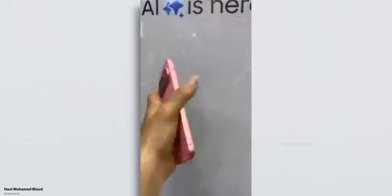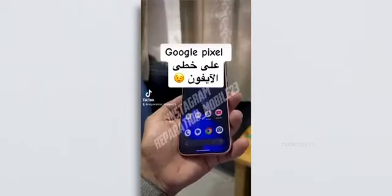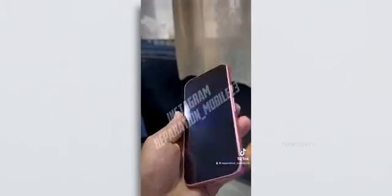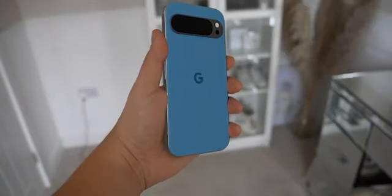This video was shared by Hani Mohammed Biod on X, and it gives us a brief look at the new Pixel 9. The phone is flaunting a gorgeous pink color, and according to Biod, it comes with 256 gigabytes of storage. Pretty impressive, right? So what do we know so far?